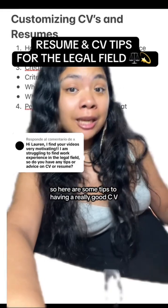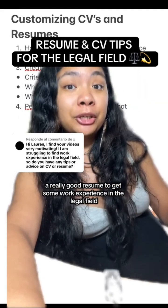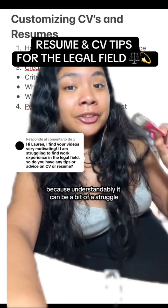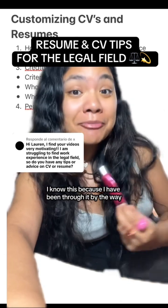So here are some tips to having a really good CV or a really good resume to get some work experience in the legal field. Because understandably, it can be a bit of a struggle. I know this because I have been through it.